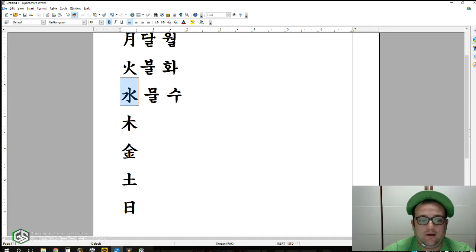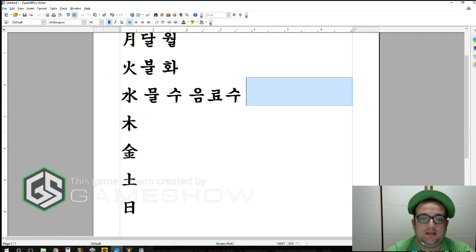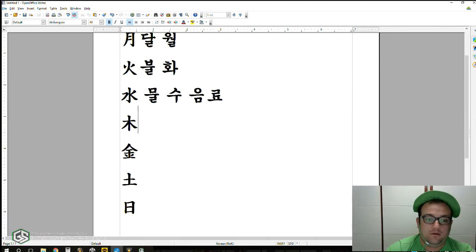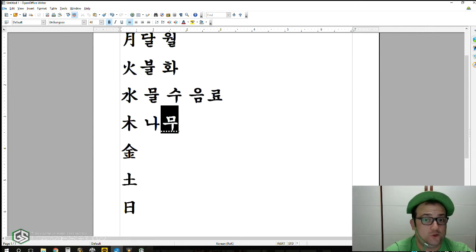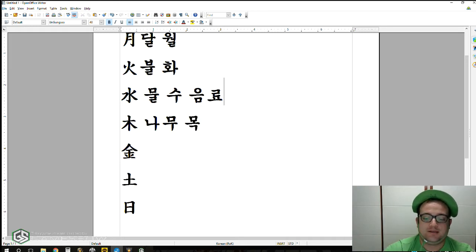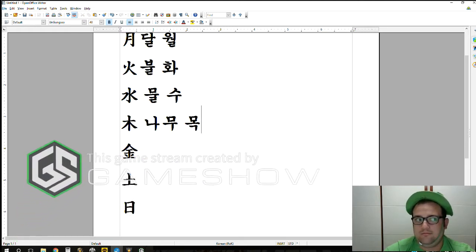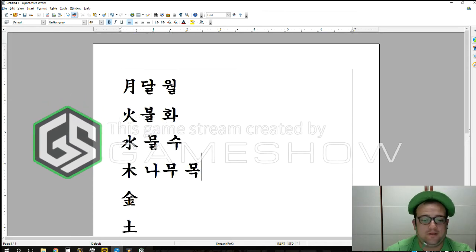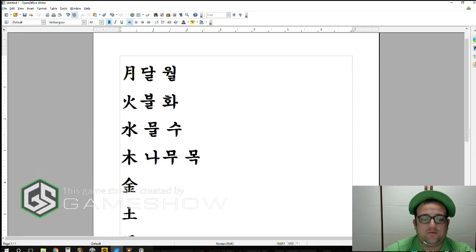Just to go off of 물, 수, if you guys have ever heard of 음료수, this 수 is the same 수 as in 물, 수, 음료수. Ready? Next is 목. 목 means tree. What is the other word for tree? 나무 목. 목. 나무 목. This means tree. Again, we have 목요일. Anyways, 나무 목.